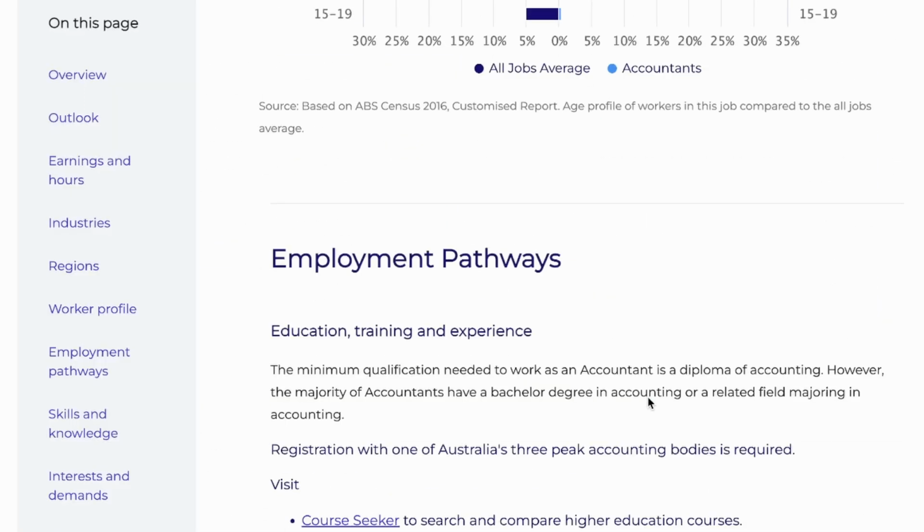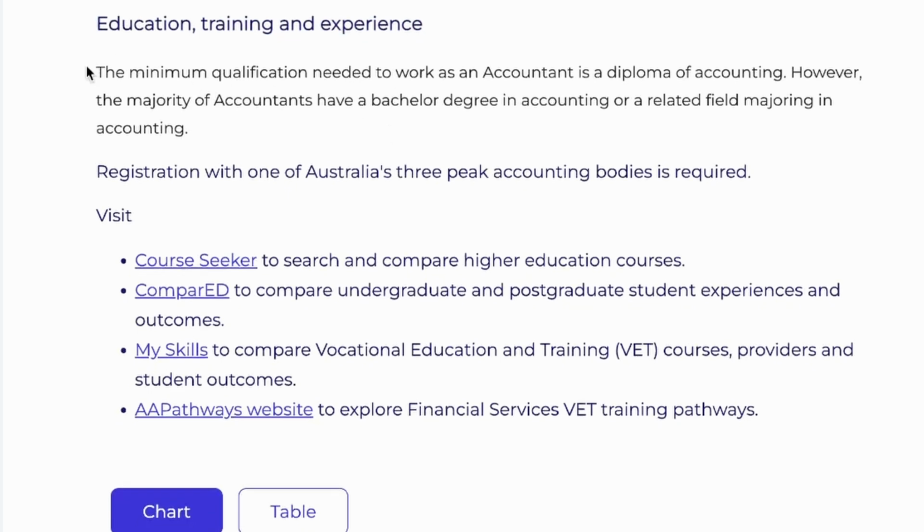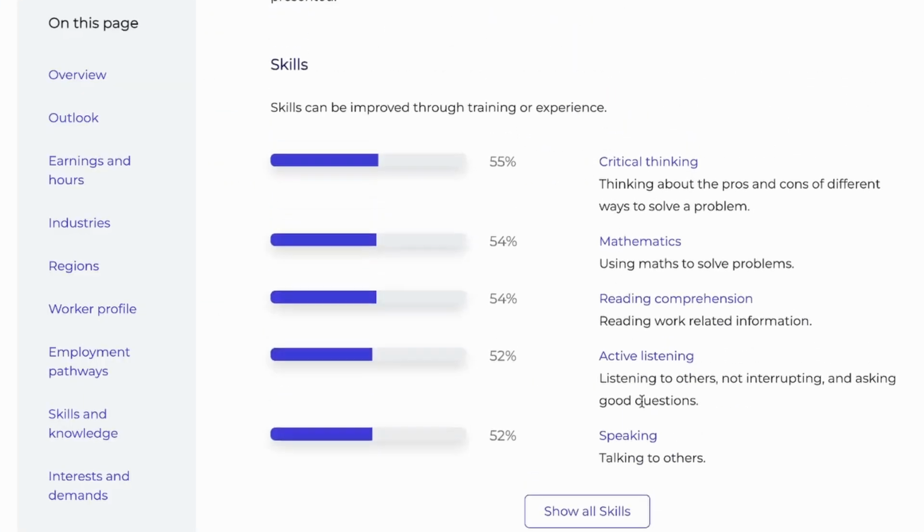If you keep scrolling down, you'll find out as well that you have employment pathways. That is the qualifications that you can take to become an accountant or get certified as an accountant. Here it says that the minimum qualification required to be an accountant is a diploma of accounting. However, the majority of accountants have a bachelor degree. Then you have a list of all the skills and knowledge required to be an accountant. This is very interesting. I encourage you to do a bit of research on this site.